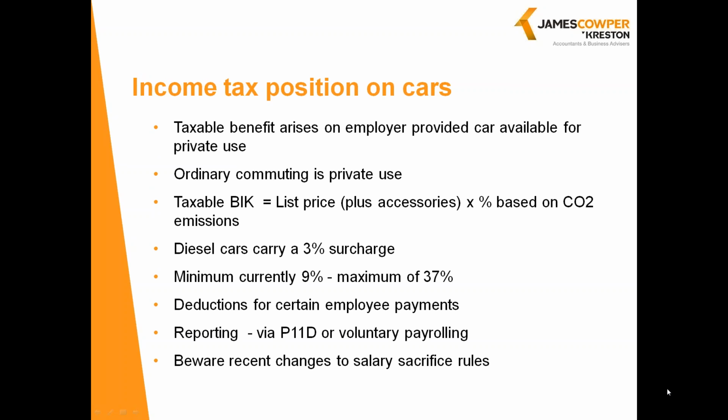So starting then with the income tax position for employees on their employer-provided car. Well, the first point to note, as I'm sure most of you will be aware, a taxable benefit in kind will arise on employer-provided cars where they're available for private use. And one of the important things to remember within that is that ordinary commuting to and from your permanent place of work is private use.